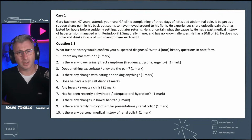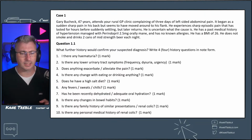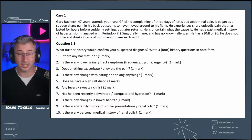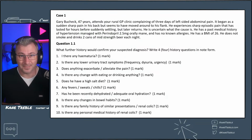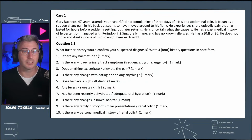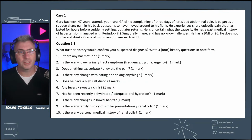Is there a diet high in salt, which is associated with renal colic? Any fevers, sweats, or chills can be used to help clarify, could there potentially be a septic picture or infected stone, which certainly can happen. I've had one a couple of weeks back, which unfortunately she was pretty sick. Fortunately, she's now much better. Has there recently been any dehydration or inadequate oral hydration? Dehydration is something that can promote stone formation. Change in bowel habits, again, querying other GI causes.